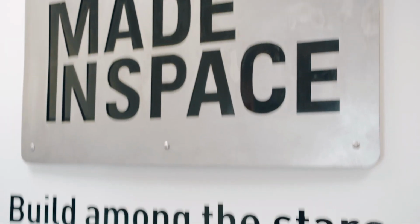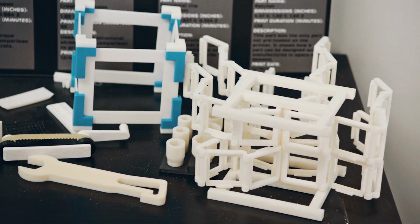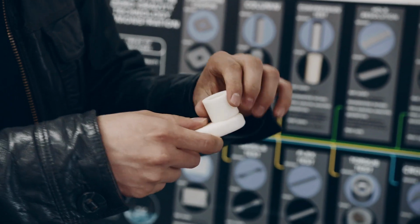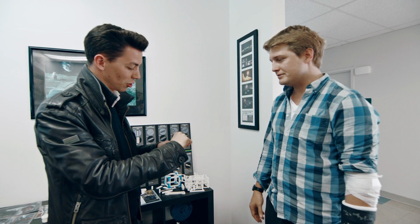Made in Space is a one-of-a-kind 3D printing startup that is solving the unique challenge of 3D printing in space. This technology allows astronauts access to much-needed tools in a matter of hours, not months. You can now send a file through email to the space station and have it print out a physical object. Wow, that's incredible. We sat down with their CTO, Jason Dunn, to learn more.